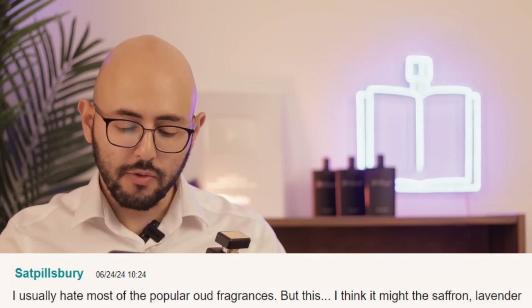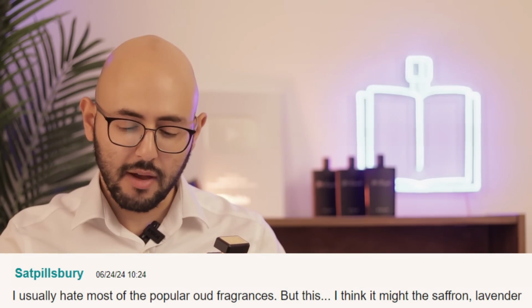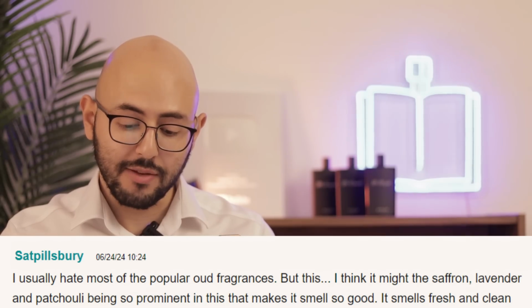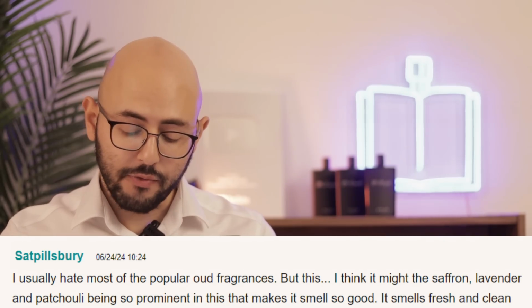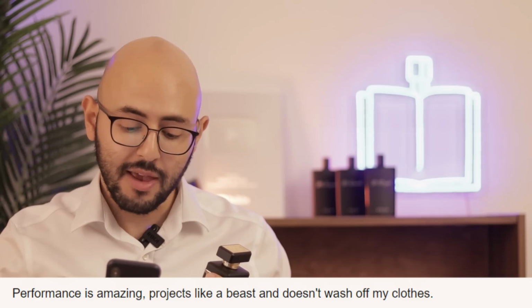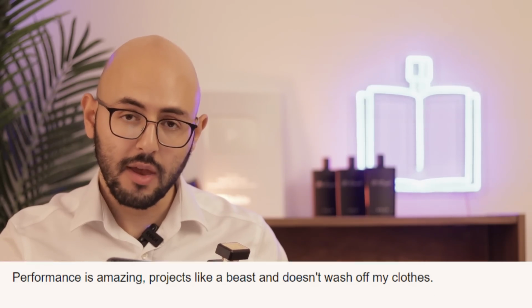I usually hate most of the popular oud fragrances, but this, I think it might be the saffron, lavender and patchouli being so prominent in this that makes it smell so good. It smells fresh and clean and classy. Performance is amazing, projects like a beast, and doesn't wash off my clothes. 10 out of 10.